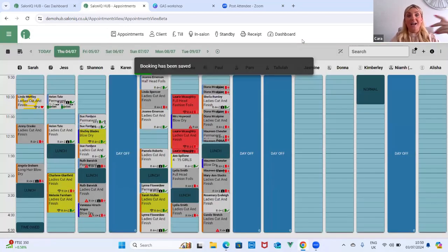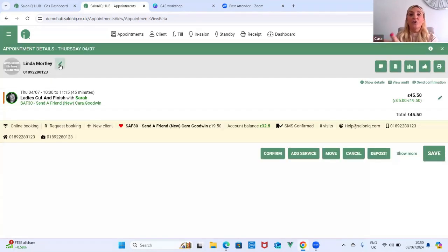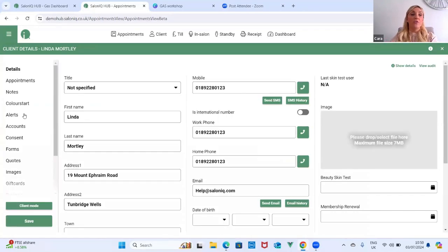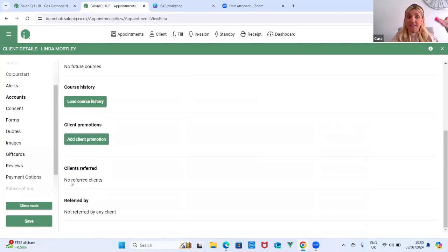And once I check Linda out of the system, you can see she's got a love heart on there. We can see she's got a promotion. Once I check Linda out, Cara will then receive the text message saying, hi Cara, Linda's been into the salon. You now get your discount. This will all show on the client's record card. So you'll see in here, I've not checked it out, but once it is, it'll show you the clients that are being referred and who it's being referred by as well. So you'll see it all on the record cards.